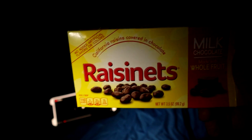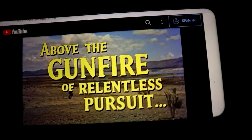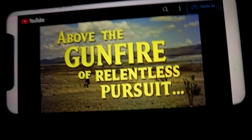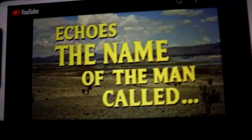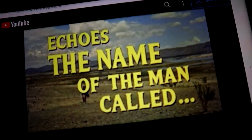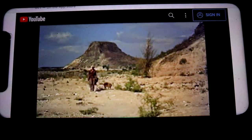Okay, I am in my tent, snug as a bug. I can hear the traffic and the wind is unrelenting, but I got my raisinettes and I got a trailer from Hondo, John Wayne, 1953, which was the same year that this theater was established. Isn't that awesome? Good old John Wayne movie from the early 50s. So I think I will be watching this in my tent here as I eat my raisinettes in the spirit of things.